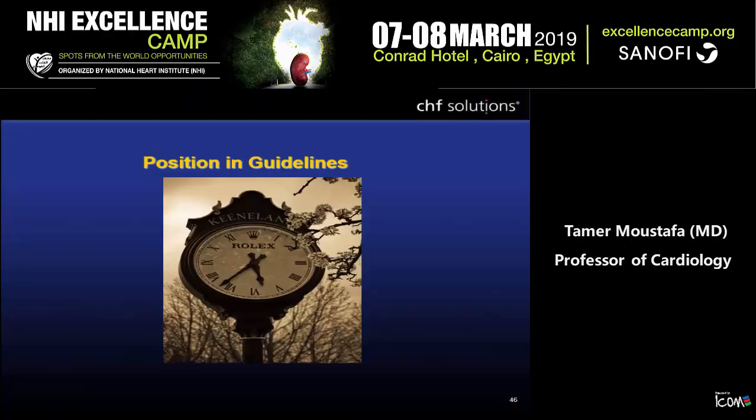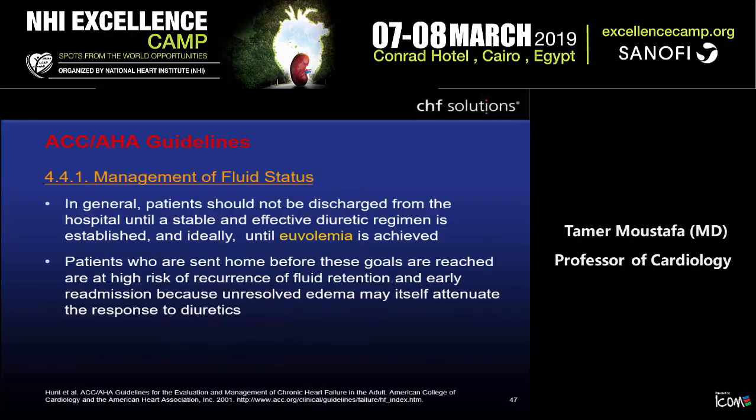Let us see what the position is in the guidelines, in the American College of Cardiology and American Heart Association, in general.